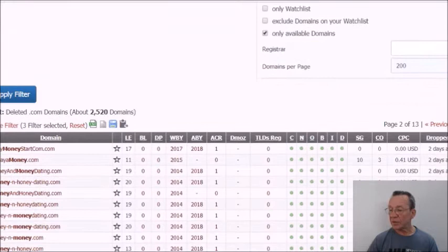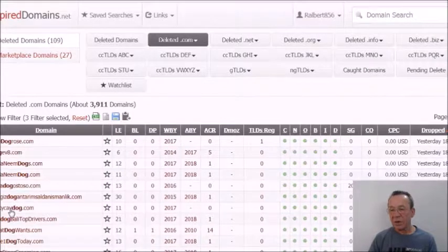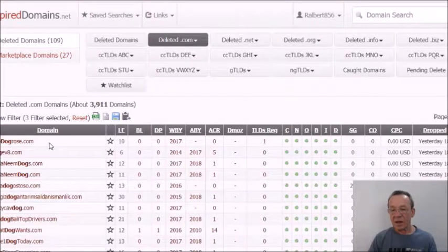Another thing that you can do is per page. I always put that because if you go to like the 25 here, and there's thousands of domains, you're going to be searching through pages forever. Okay, so I add the filters that are there already, and what you're going to find is you probably got 3,000 domains here. The dog, Rose, dog, these are all expired domains that you could purchase if you wanted to.